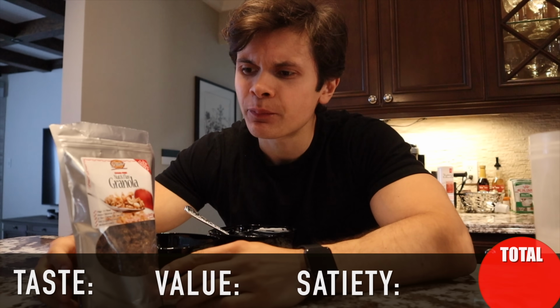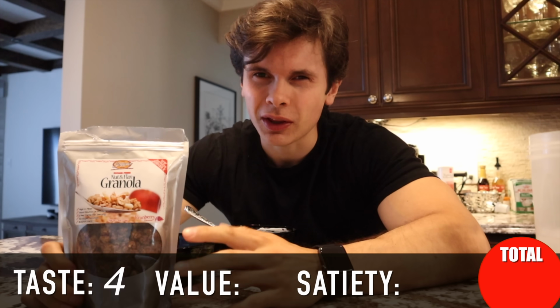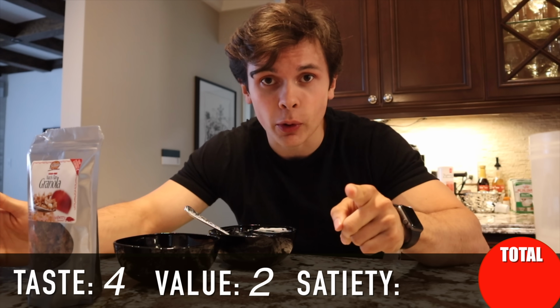Taste-wise, out of 5, I want to give that a 4. It wasn't quite sweet enough, and I like a crunchier nut. In terms of the value, I don't really think it was worth it. $10.49 for the amount I got. Don't think it's worth it. In terms of satiety, I guess we're gonna have to find out after my workout.